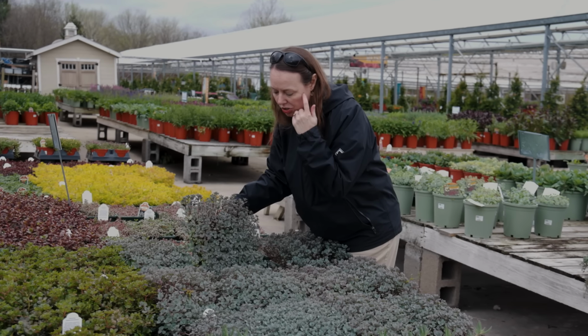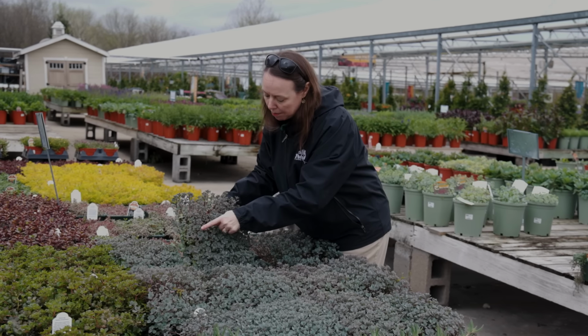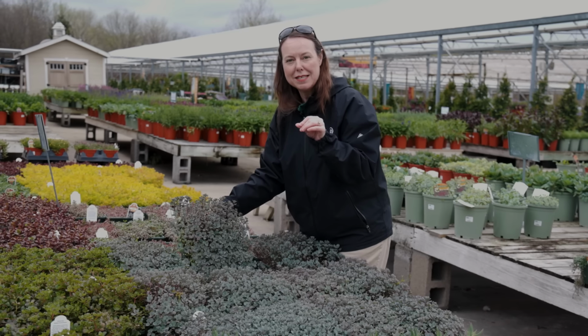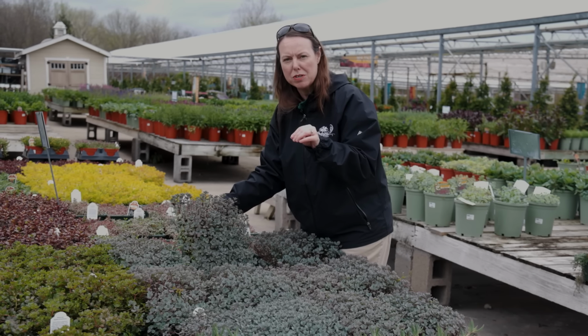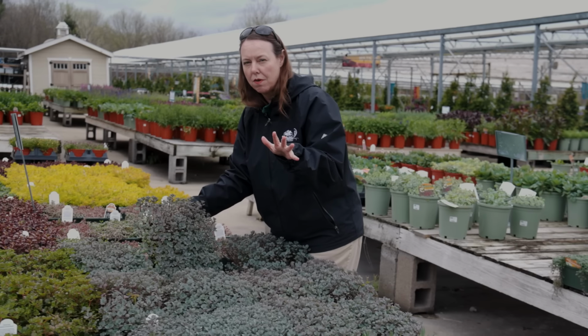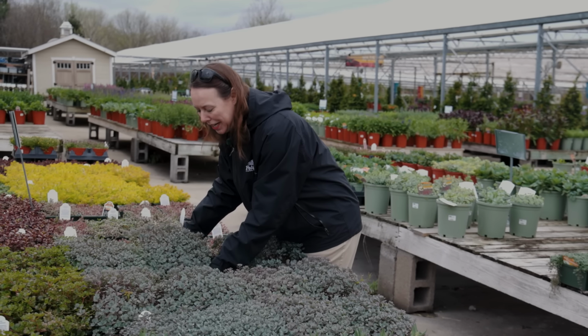Beautiful rosette texture to it, but look at the stems. Kind of a mauve-y purple, and it will kind of change colors through the season, maybe a little bit more purple, maybe a little bit more silver as you go through. And then it has really pretty pink flowers, typically midsummer when this one grows. This one's lycodens. I don't know if I said that. Sorry if I didn't mention it.